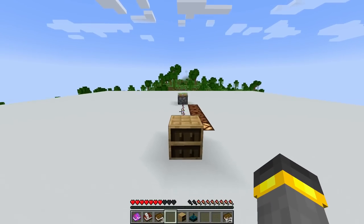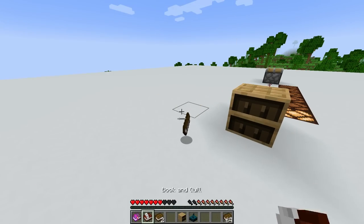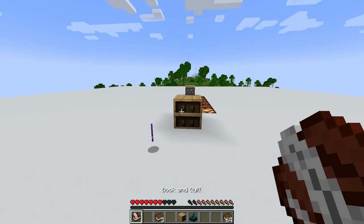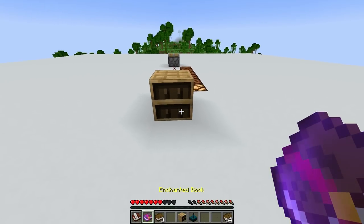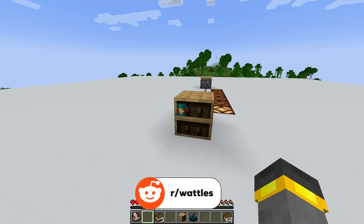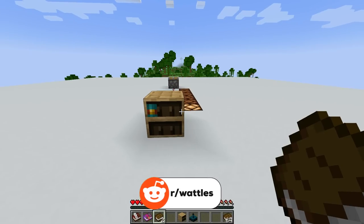Now, unfortunately, when it comes to the different types of books that we have in the game, so, you know, book and quill, a normal book, enchanted book, signal strengths are going to always be the same. The different type of book does not change the signal. If I put this in slot 1, we get a signal strength of 1. If I swap that out for a plain old book, it's going to still be a 1.